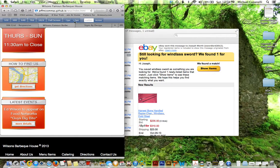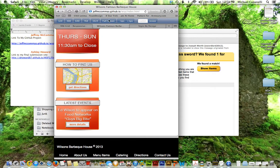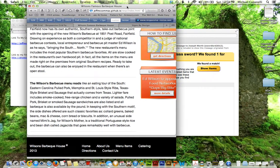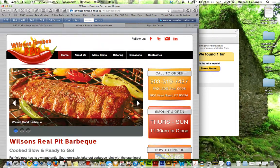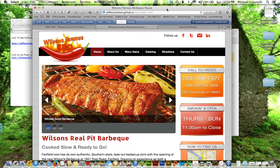So again, we're at 640. We can see that the footer navigation is pretty much back to normal. 768 is going to go up. 768 breaks up a little bit again. And we go to 1024, and the whole thing's back to normal. Okay. So all in all, this is a nice site. If anything, it really should have been more responsive.